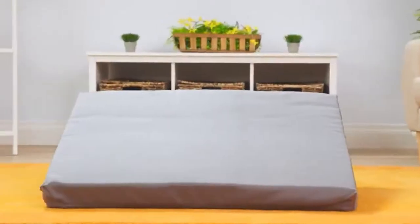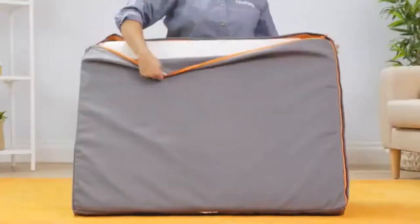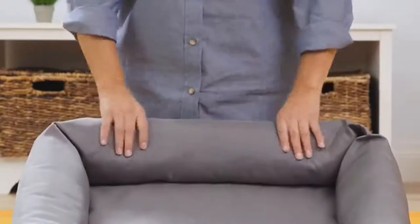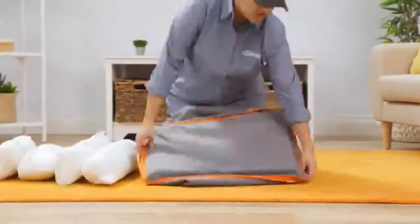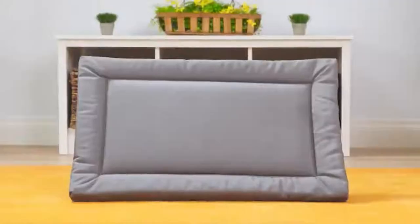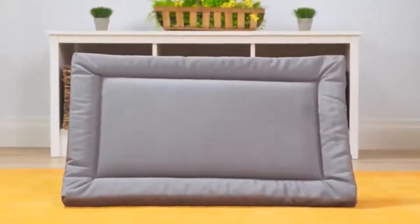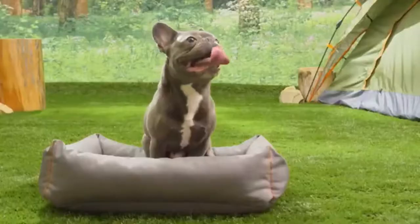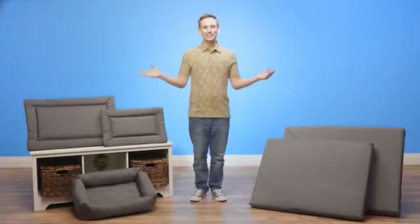The durable lounger bed is made with soft polyester filling, while the durable bolster bed is made with supportive bolsters for a comfy headrest. Both the lounger and bolster beds have removable, machine washable covers for easy cleanup. Helix also offers a durable crate mat that comes in sizes to fit most standard crates. So let your pup rest up for your next big adventure with a Helix pet bed.